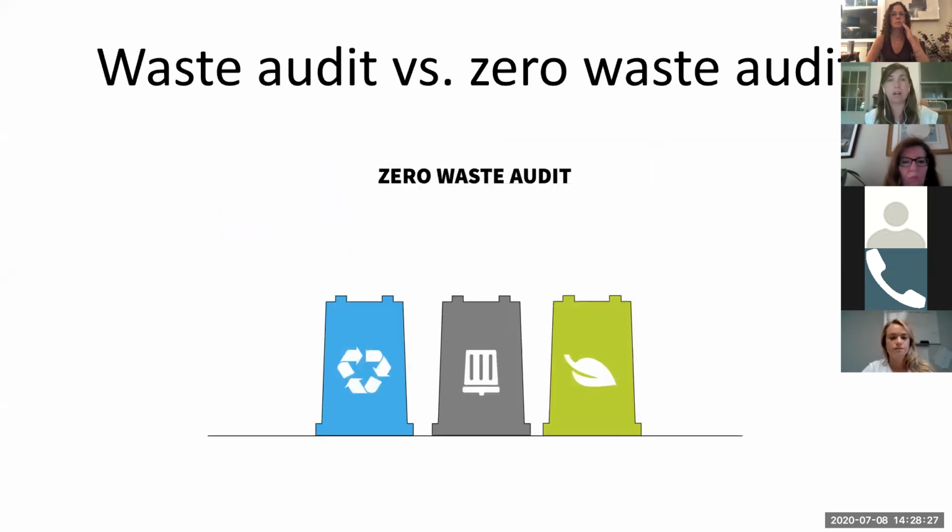A zero waste audit is really about looking at whether or not those materials need to be there in the first place. So it's identifying, if there's a lot of waste from coffee cups, is that an opportunity to reduce coffee cups from the purchasing program and put in a more reusable model instead, as a very simple example? Or things like paper, if there's a lot of paper being used, is there an opportunity for the office to go paperless or something like that? So there's a really key difference in that approach.